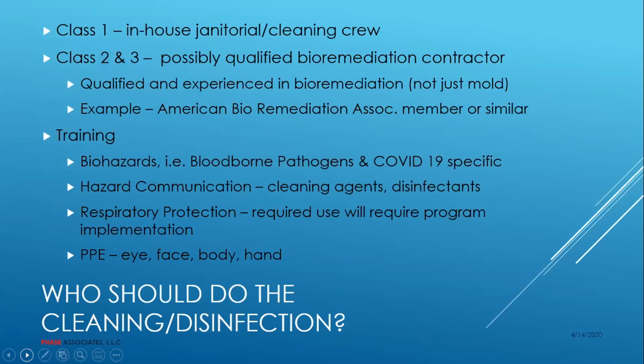And then who can do this sort of cleaning? Well, for the first class, in-house janitorial cleaning staffs are typically going to be capable of doing this sort of cleaning. You know, they're involved, and hopefully they're involved with bloodborne pathogens training, and they know about gloving and putting glasses on and properly cleaning and disinfecting surfaces.